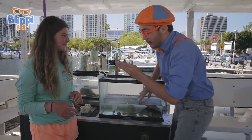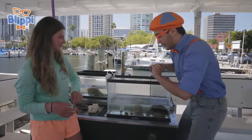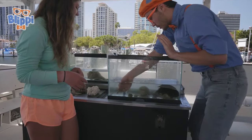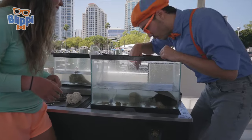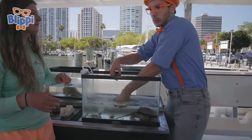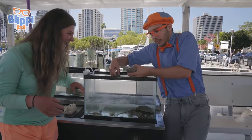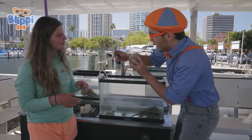Okay, this starfish is pretty cool, and so is the horseshoe crab. I'm gonna put him back in the tank now. Bye-bye, starfish. Whoa, it looks like there are a lot of shells in here. There's one right here, and this one is really heavy. It looks kind of like a rock.